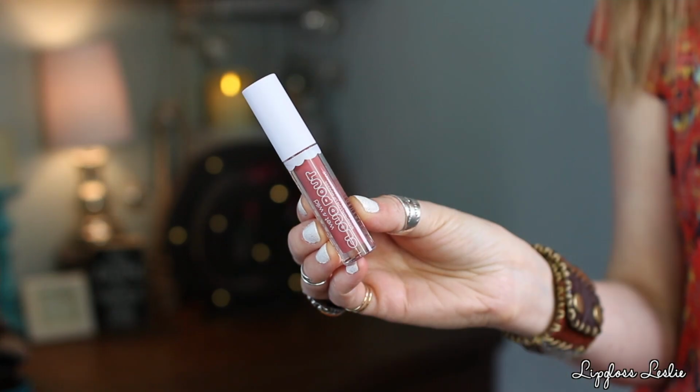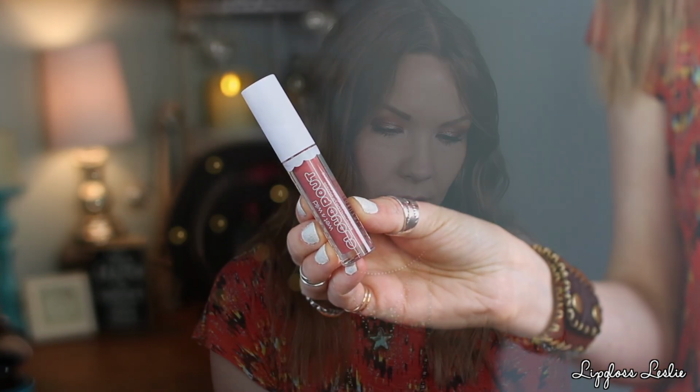For lips, let's start with what I'm wearing on my lips right now. This is one of the Wet n Wild Cloud Pout Marshmallow Lip Mousse. And this is in Girl, You're Whipped. Girl, You're Whipped. Yeah.